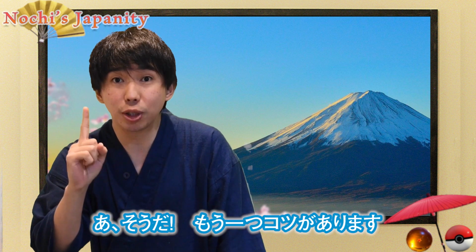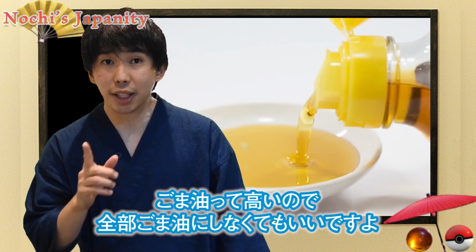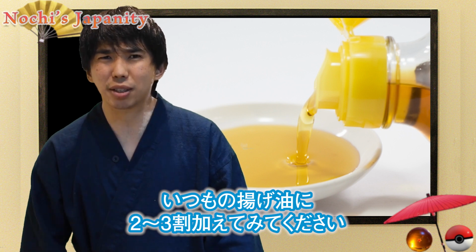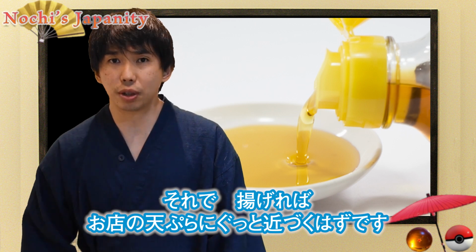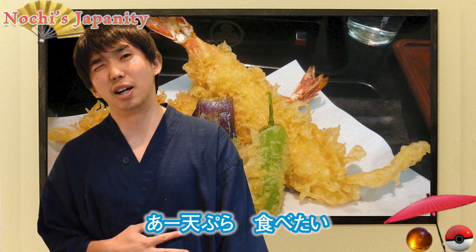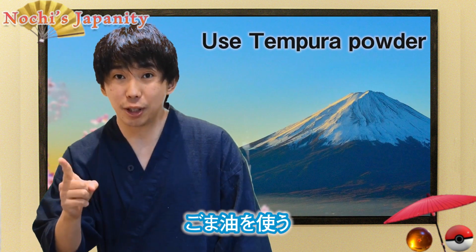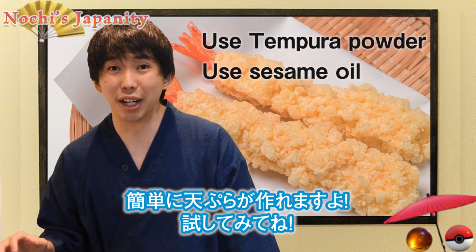Oh yes, there is one more tip. When you guys fry the tempura, please use sesame oil. Sesame oil is pretty expensive, so you don't have to use all sesame oil. Please add 20 or 30% to your usual frying oil. If you fry it, it should come close to the tempura that the Japanese restaurants are making. That's what my wife said. I want to eat tempura, but you can't make it at home. People who are thinking like that, use tempura powder. Use sesame oil. If you do these two, you can make great tempura easily.